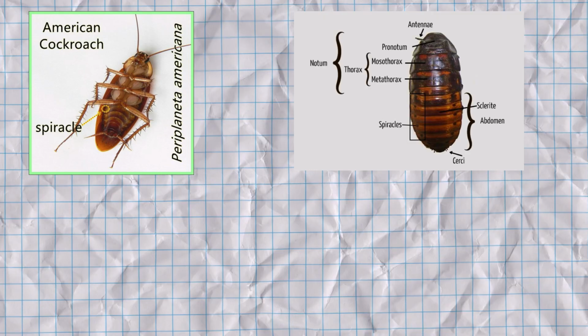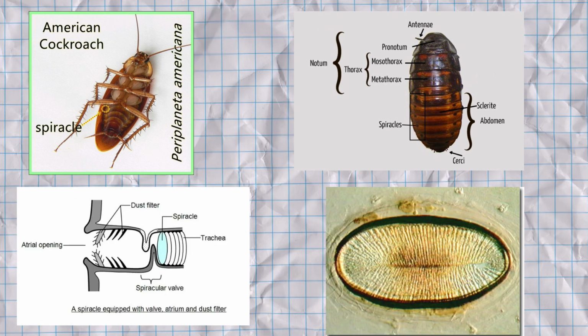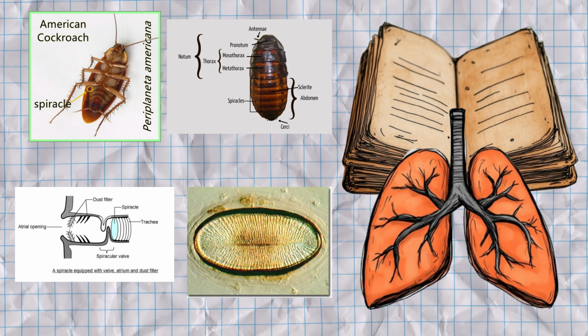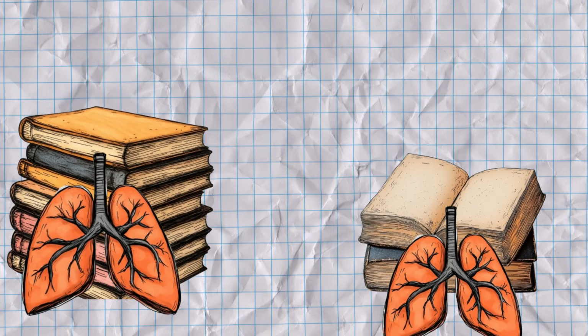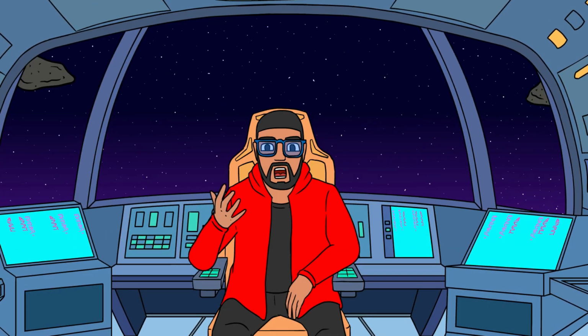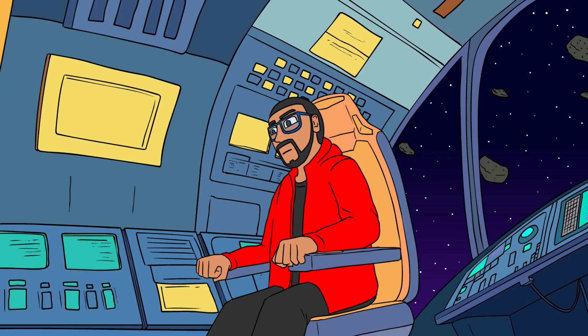Unlike insects, which use tiny spiracles to diffuse oxygen, spiders developed book lungs, organs resembling the pages of a book. These structures absorb oxygen efficiently and are a hallmark of arachnid evolution. Interestingly, scorpions have 8 book lungs, while spiders have only 2. Some scientists believe these differences suggest spiders and scorpions adapted to land independently.